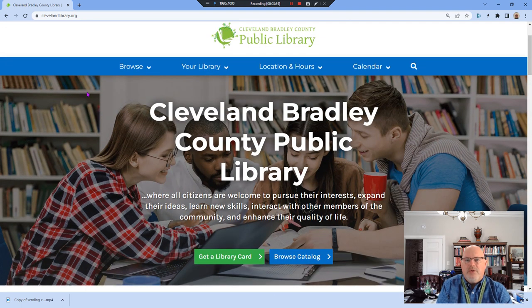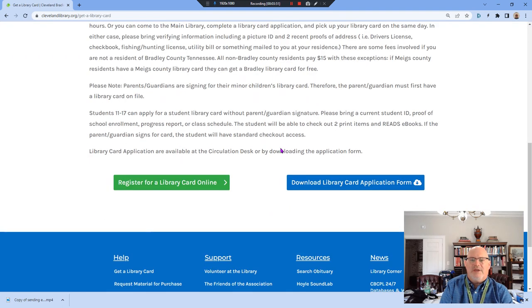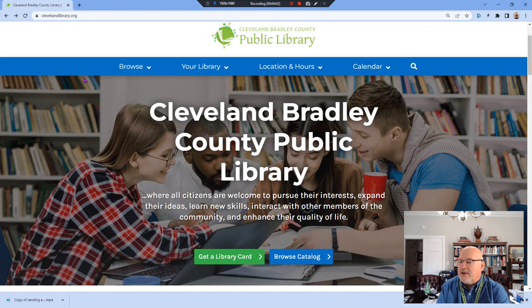What's right below the menu bar is just a main welcome to the Cleveland Bradley County Library, and it talks about our mission statement. Here is a link where you can easily get a library card. Click there and it will take you there, and you can either download a paper form and fill it out, or register for a card online. You'd have to come in to the library to complete that.